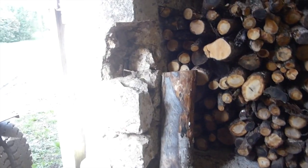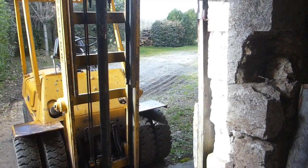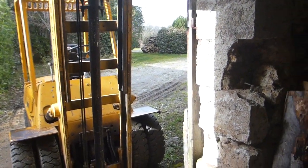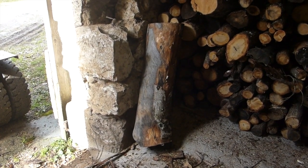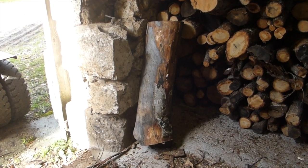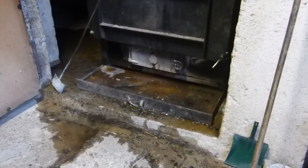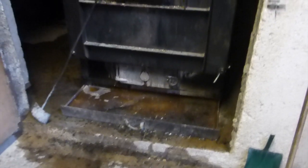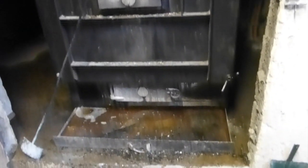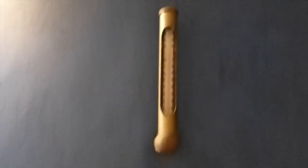Complete with a brief rainstorm, but the sun's out again now. And I have to say, I'm not looking forward to lugging that one onto the wood fire. It's very heavy. I don't know what's going on with the fire this morning. It looked like it's been put out by water spilling from the valve, which I know is a pressure release valve or heat release valve.